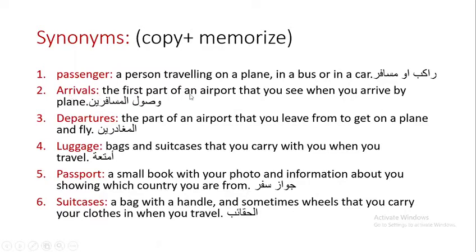Arrivals, the first part of an airport that you see when you arrive by plane. Departures, the part of an airport that you leave from to get on a plane and fly. Luggage, bags and suitcases that you carry with you when you travel. Passport, a small book with your photo and information about you showing which country you are from. Suitcases, a bag with a handle and sometimes wheels that you carry your clothes in when you travel.